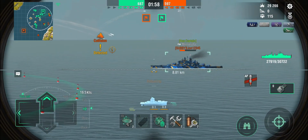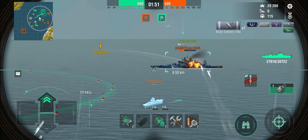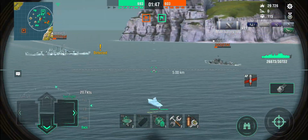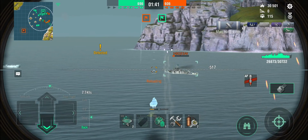Can't hit the Erland right now, so I'm gonna shoot at Minnesota again. And he's not shooting at me, but as you can see, I'm doing absolutely nothing to the Minnesota, so I might as well stop doing that, and start shooting at the Erland again, because that's a destroyer, and killing destroyers is pretty much the only thing I'm good at in this ship.